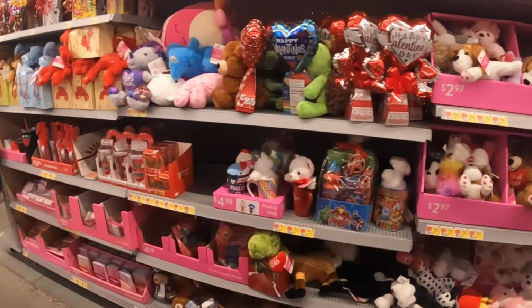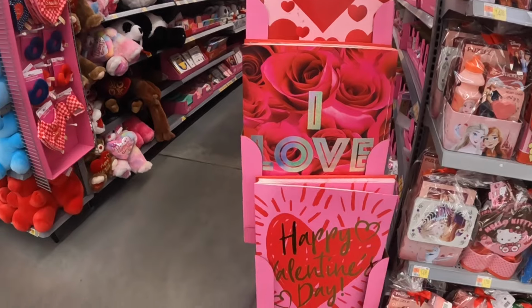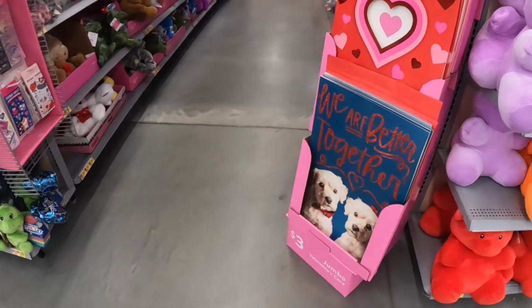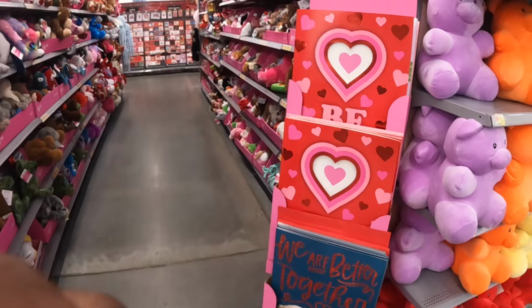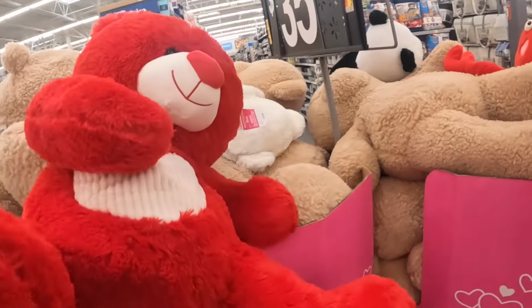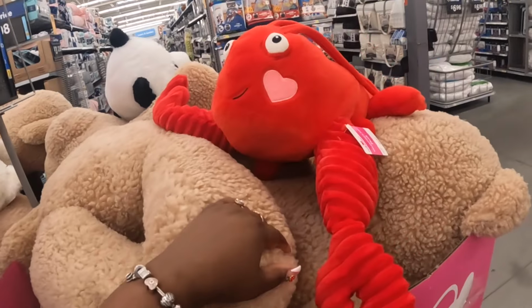All right, let's see. These giant cards are pretty too. $3 for the jumbo Valentine cards. We are better together. Oh, I did also want to show you guys that they have these big bears. They're $35. This one is $20, but the bigger, these ones are $35. They have a little crab.